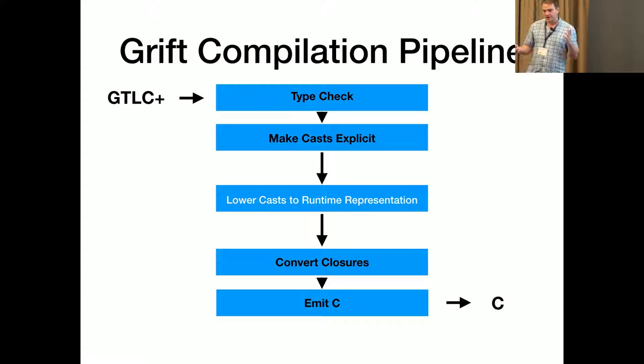So the Grift compiler, as a whole, just type checks your program. Gradually typed programs have implicit casts in them where the dynamic type and static types interact. It makes these casts explicit. It lowers casts into these runtime data structures that I'm talking about. And it performs some minor optimizations that are very local, in the sense that it eliminates dispatch on data structures that are known at compile time, and it eliminates allocating data structures when you know via the reduction rules that those data structures are just going to be eliminated and then never referenced again. But other than that, it just performs closure conversion and emits C code.